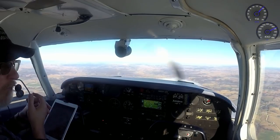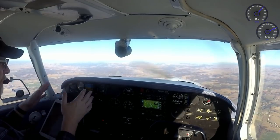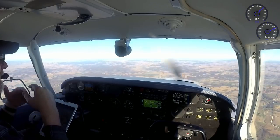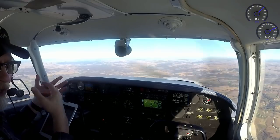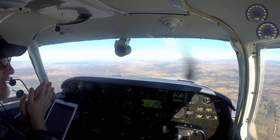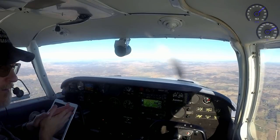In any phase of flight, what a pilot is doing with his controls, be it the throttle or the yoke or the rudder pedals, he is modifying those forces to get the plane to climb or descend.